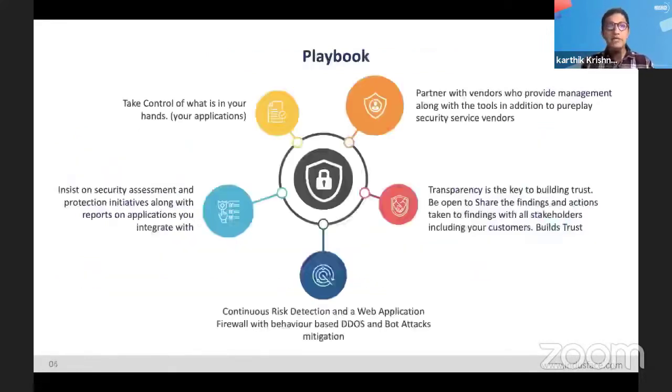All right, so let me give you a very, very high level playbook from what we see of how things are happening. So number one thing is, first of all, take control of what you can do. And what you can do is know your applications. List down all your public facing applications. List down the components they're using, the services they're using, whether internal or external.